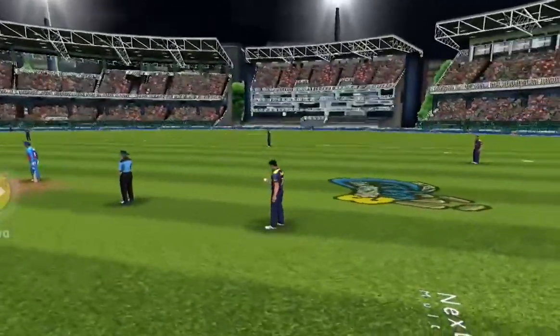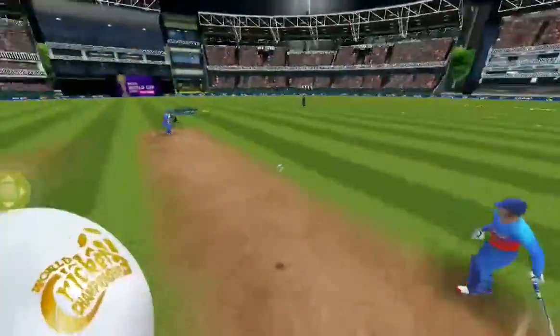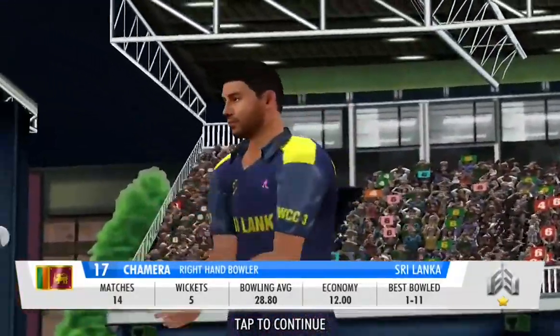Six balls done and dusted. And it's a bowling change. Pacer, who's known for his physical intensity. Can he up his game today?